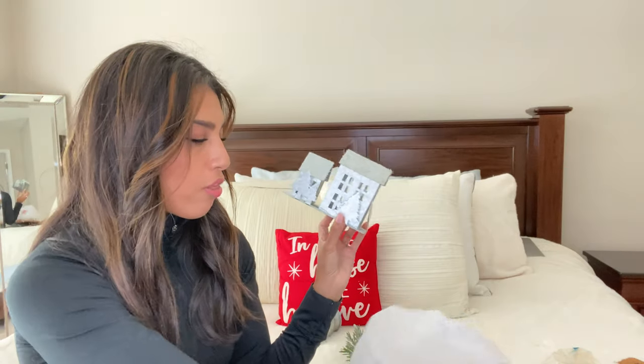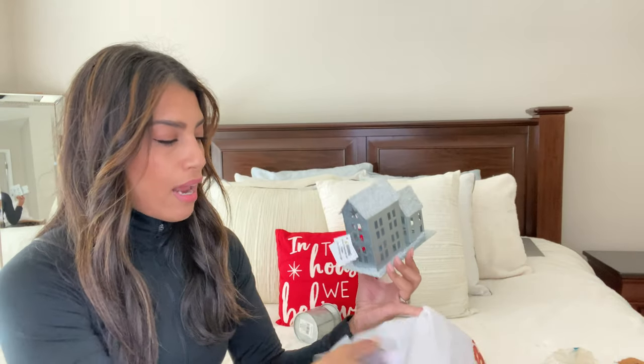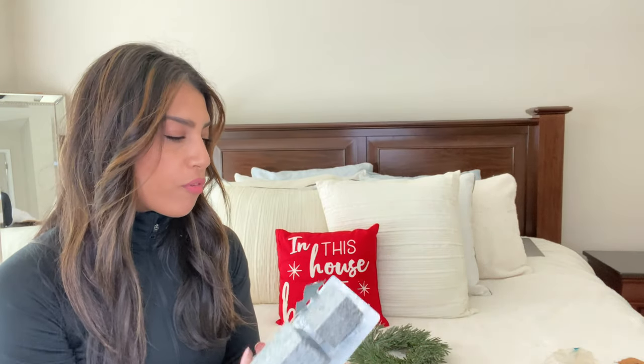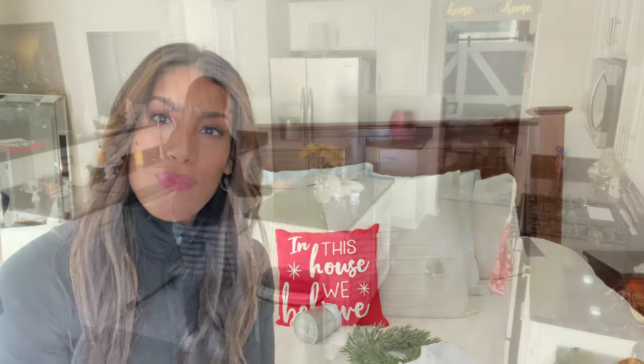And then the only other thing I got were some clear pins because I need to hang up my stockings. I was going to put nails, but I would prefer to use those clear push pins so you can't really see them. But yeah, okay, I'm going to go ahead and start cleaning up and decorating the rest of my house and also my front porch, which is probably just going to be this placemat and also a wreath. But I'm going to go ahead and jump into the next part of this video.